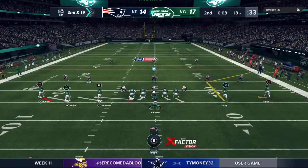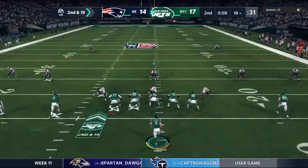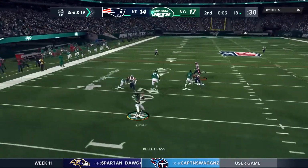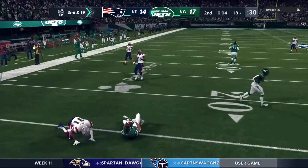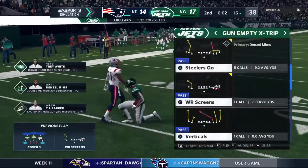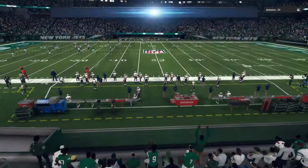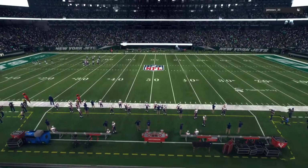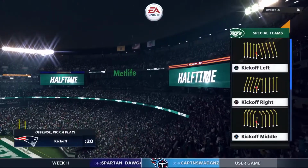Pass protection has been a problem all night long as they come up facing second and a bundle. It's complete to Parker, left side. And they'll blow that one up back at the 16-yard line. We have hit halftime. Still two more quarters to go. We'll take a timeout. We'll be back after this.